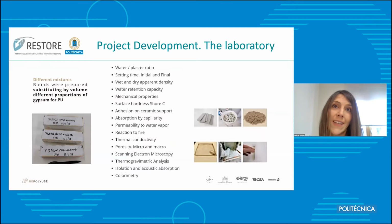A key phase of the project has been the design of mixtures substituting different amounts of gypsum with pure waste and optimizing and testing the mixtures in order to discover their technical qualities. All tests were carried out at the university laboratory and at the manufacturing plant so that the laboratory and manufacturer work jointly.